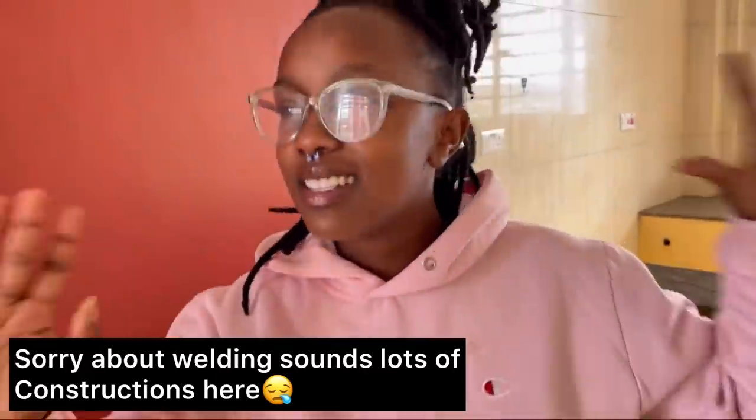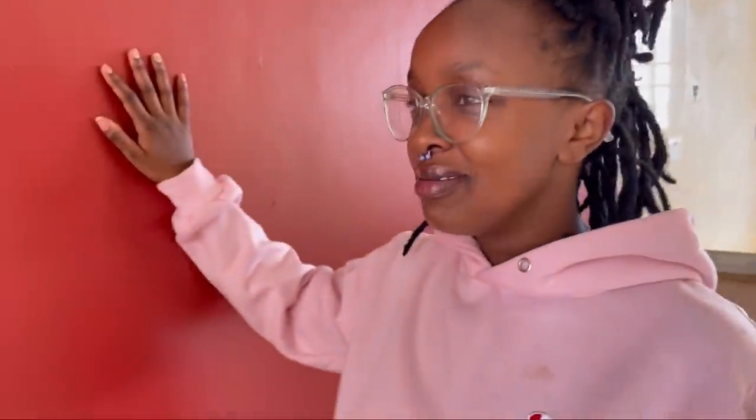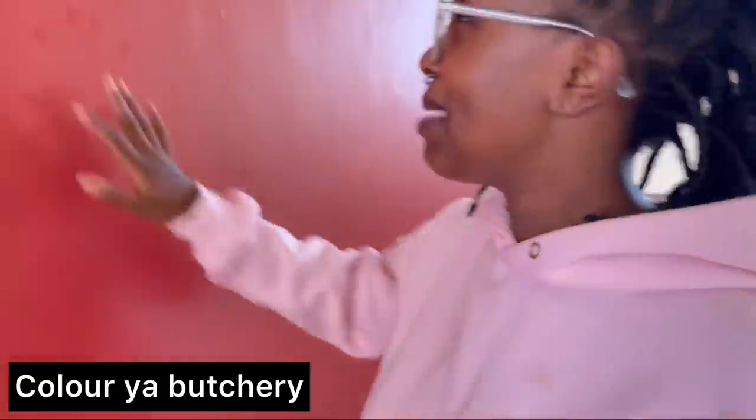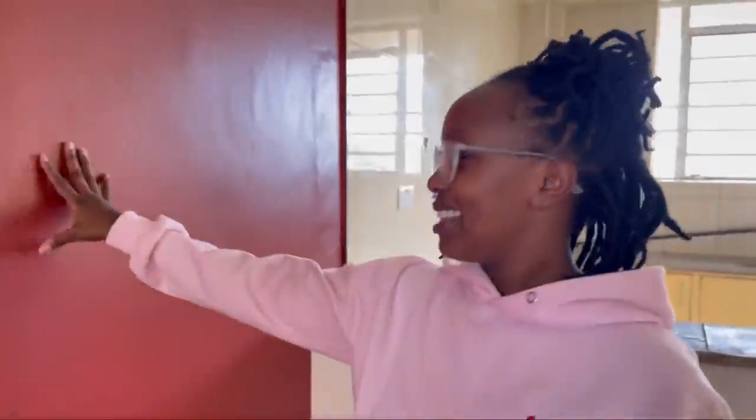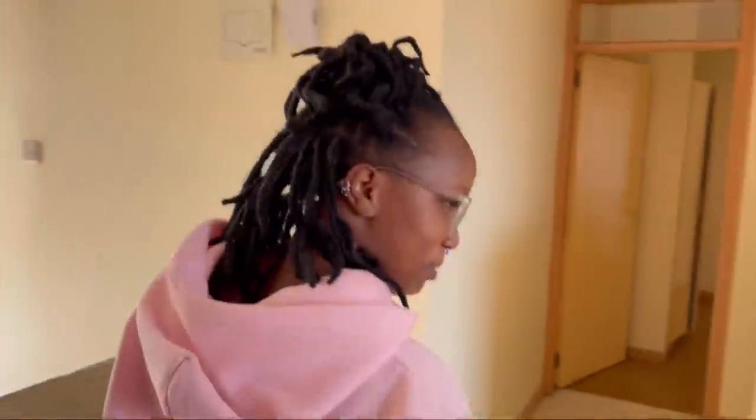Another thing. The theme of this apartment is red and white. But me, I'm not a fan of color. Is this maroon or red? I don't know. But it's red. If I say it's red, it's red. I don't care what anybody else says, whatever this color is, I don't like it. So maybe you guys should tell me whether I should put wallpaper, or I should paint it myself.